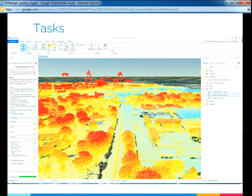So if you don't know anything about LiDAR or 3D in general, as long as you have the data and access to a tool like Pro, you can do this. And if you're from the state of North Carolina, you have the data. The state recently, in 2016, did a high-resolution LiDAR project. I'm not exactly sure on the logistics of how to get that data, but it's statewide. If you talk to me afterwards, I can tell you how to get it. It's really good. It's easy. It's free.